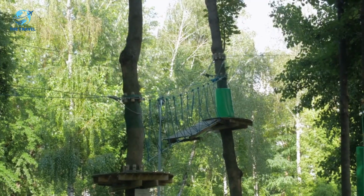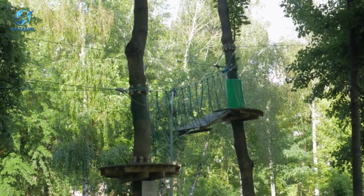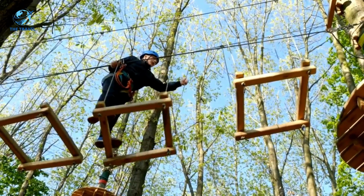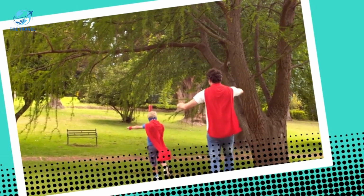53. Adventure Park Bled. Set in the forest near Bled Castle, this treetop adventure park offers zip lines, climbing nets, and rope bridges. It's perfect for families, groups, or anyone wanting a fun outdoor challenge. Kids and adults alike can test their balance and bravery.